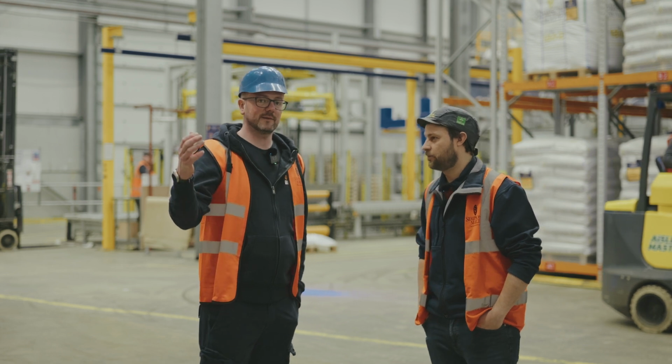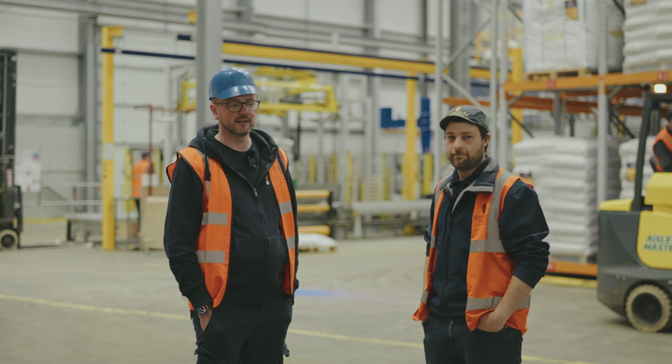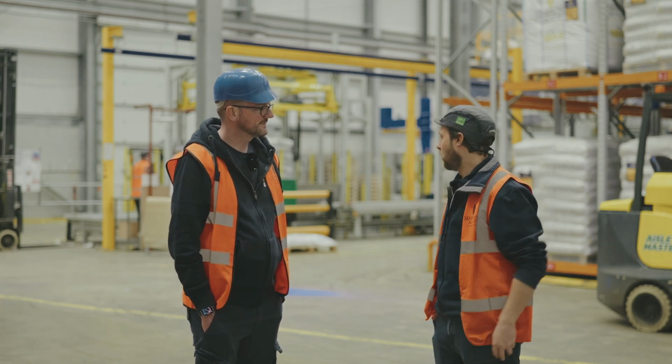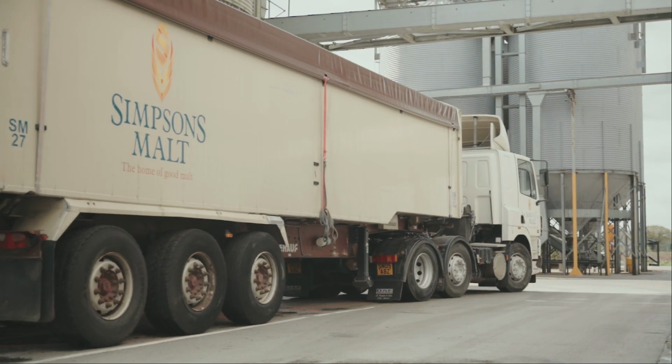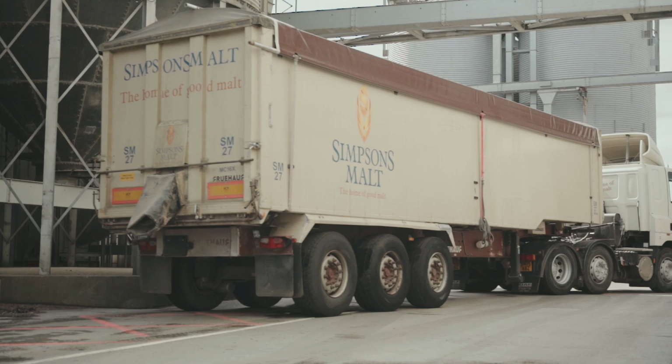So, welcome to Simpsons packaging area. I'm joined by Ashley, who's production manager here, looking after bagging. Take us through what you do here. So basically, on a day-to-day basis, we'll intake malt from the rest of the site. It'll come in. We have a day plan that the guys will follow.